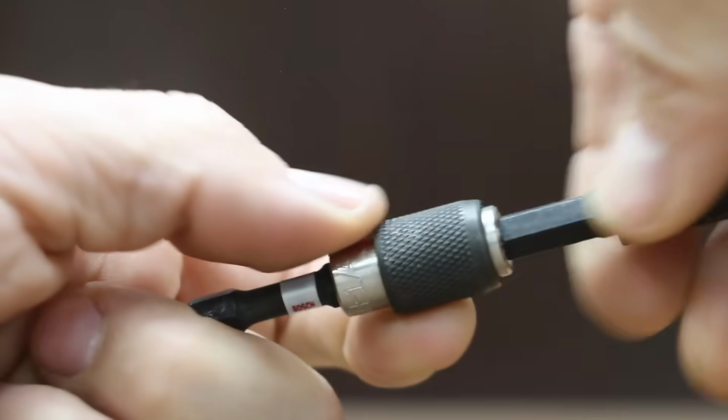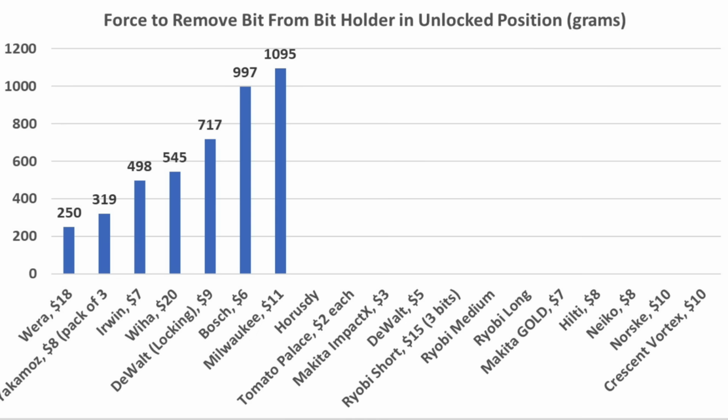Some of the bit holders have locks which help prevent accidental bit release. In the unlocked position, the Wera allows for the easiest bit change at only 250 grams to remove the bit. The very affordable Yakamoz perform very well at 319 grams, Irwin 498, and Wiha 545 grams.